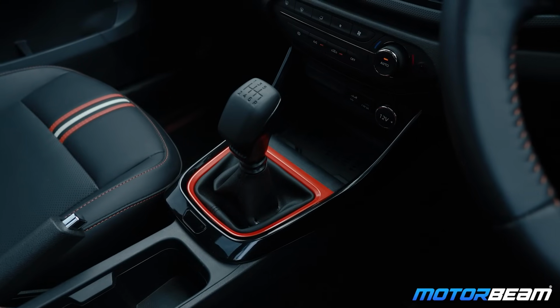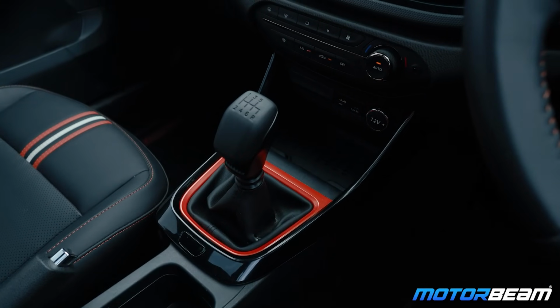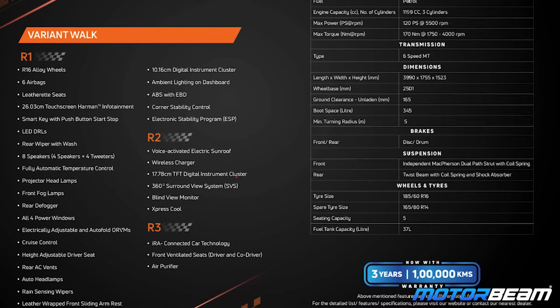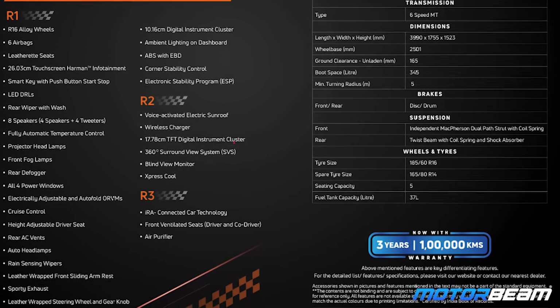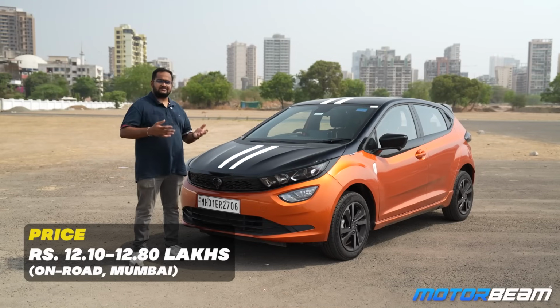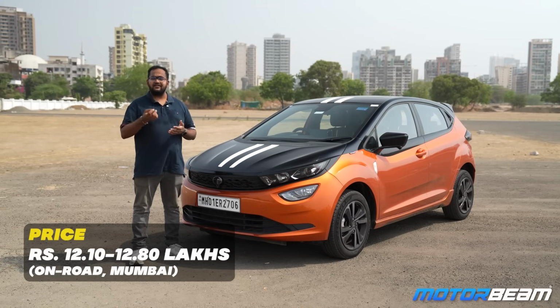Here you get only manual, and that too the gearbox is a little bit notchy, so that is a bit of a problem. If I talk about the variants of the Altroz Racer, there are only 3, R1, R2 and R3. R3 is the top spec, it is the most loaded. This is the R3 and it comes at an on-road cost of 12.5 lakhs or a little more than that.